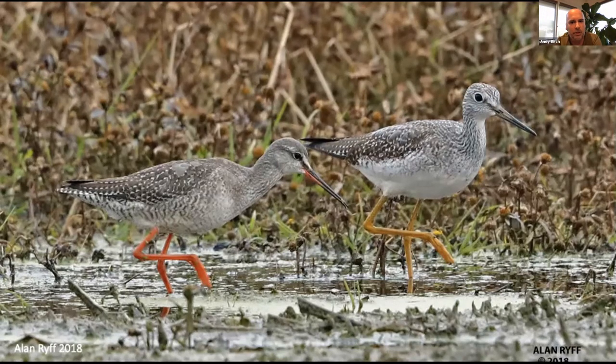As mentioned earlier, research shows that lesser and greater yellowlegs are not actually sister taxa, but interestingly, recent DNA analysis suggests that spotted redshank is most closely related to greater yellowlegs. So taxonomically, greater yellowlegs sits between its Eurasian cousins, spotted redshank and common greenshank.